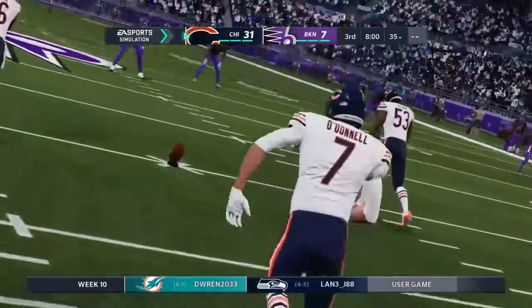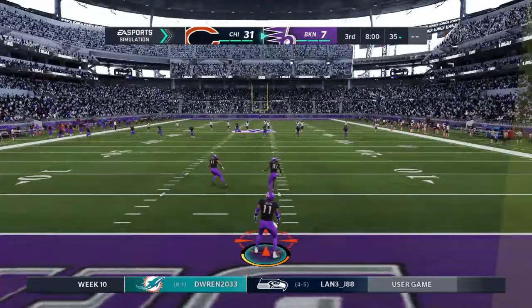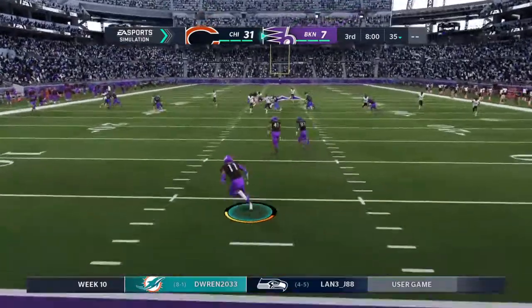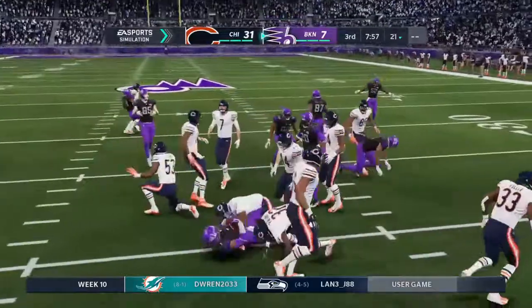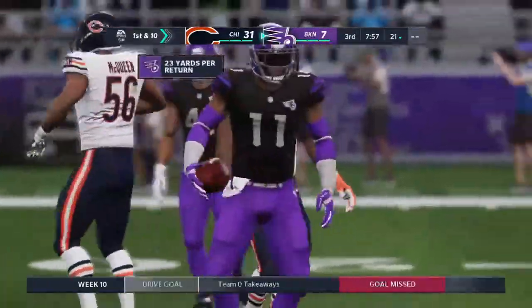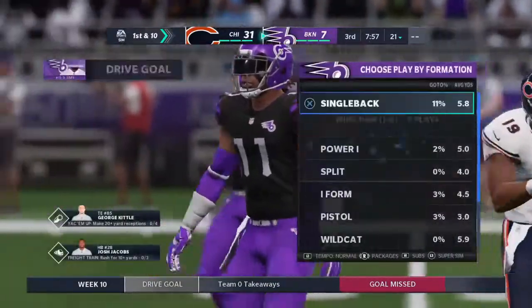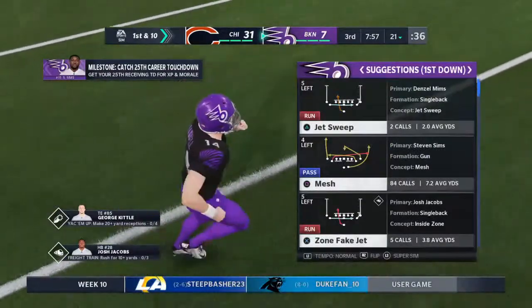Beat 7. So after a very one-sided first half, what will the second half bring as we are back underway on EA Sports? And he'll take it a yard or so past the 20, call it the 21. First and 10 at their own 21-yard line. Here's Brooklyn to once again go on offense.